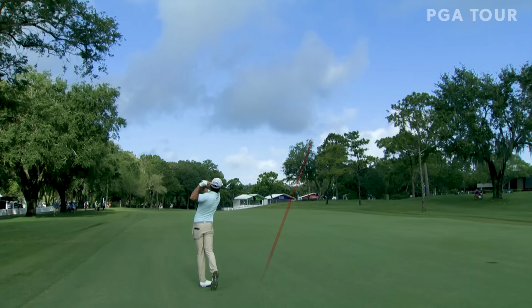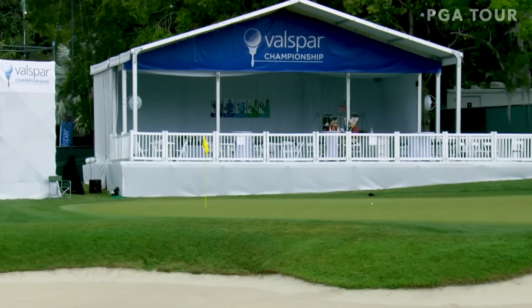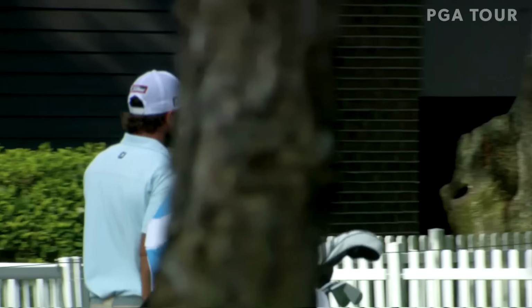That left edge of it's about 15 feet from the hole. You know what? It's right on this line right here. There's the blue one. Wow. That's how you do that. Here we go. Come on, ball. Wow. What a shot from Max Homa.